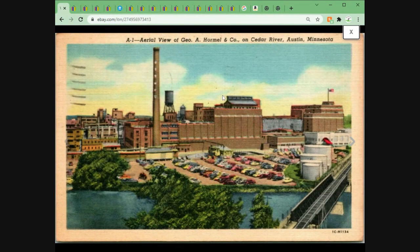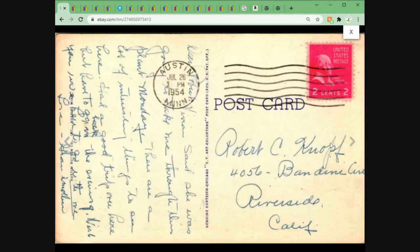Here we've got another linen postcard, aerial view of the George A. Hormel Company. Y'all probably heard of the Hormel Company once or twice in your life. Cedar River in Austin, Minnesota.